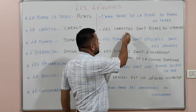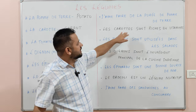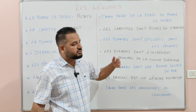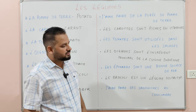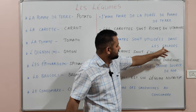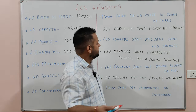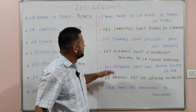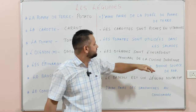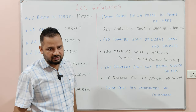Les carottes sont riches en vitamines. Vitamins, carrots, rich. Carrots are rich in vitamins. Next example. Les tomates sont utilisées dans les salades. Salade is salad. Utilisé, used. Tomatoes are used in salad. Les tomates sont utilisées dans les salades.